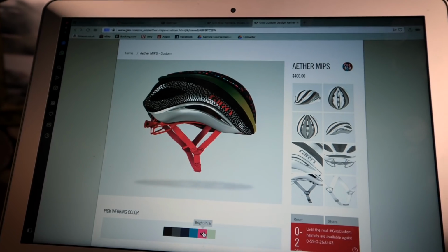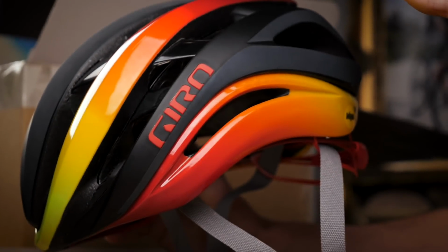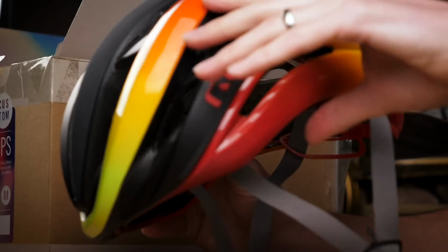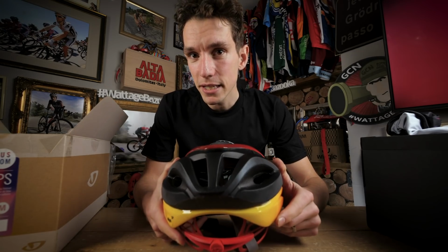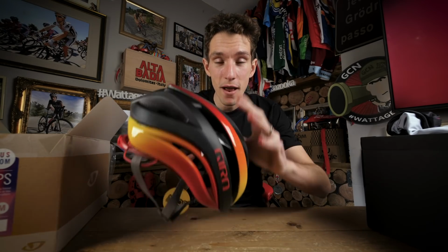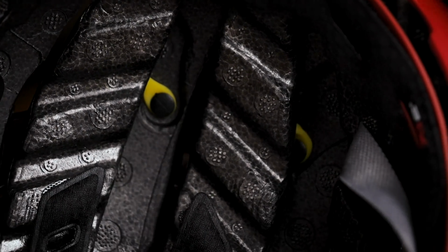There is a whole load of exciting stuff to talk about on a non-custom Aether MIPS. It was released last year, and it is the first bike helmet to feature the MIPS system actually built into the very shell of the helmet. It's called MIPS Spherical, and it's unique to Giro.